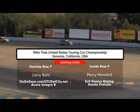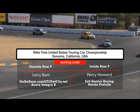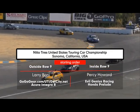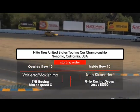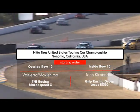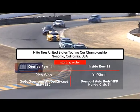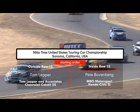Next, we have Larry Banny driving the GoGoGear.com Acura Integra Type R. Percy Howard comes with last year's championship car, the Evil Genius Racing Honda Prelude. In row 10, we have the Valtiera Makushima team driving the TNI Racing Mazda Speed 3. And John Kluseldorf and his Grip Racing Group Lexus IS 300. Okay, as we look at the rest of the touring car field, let's get down to the GT starting grid.